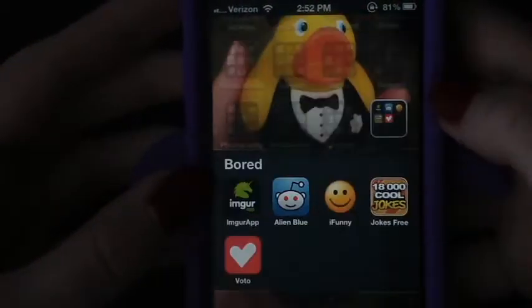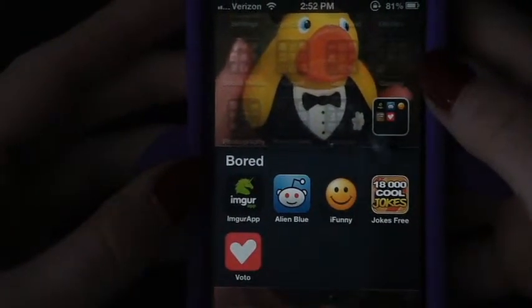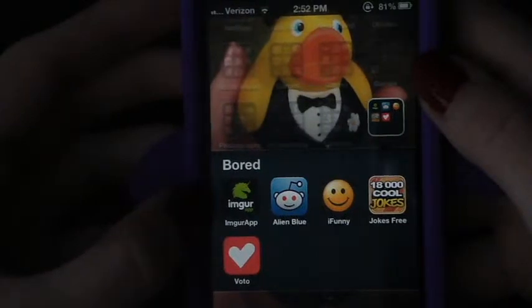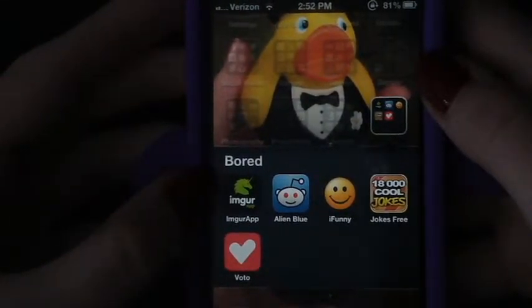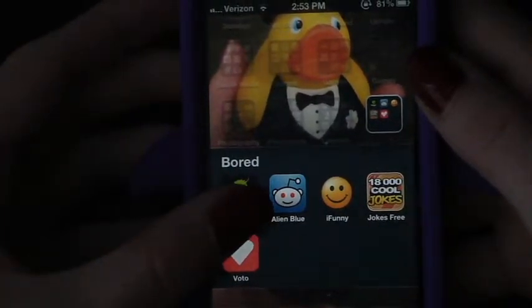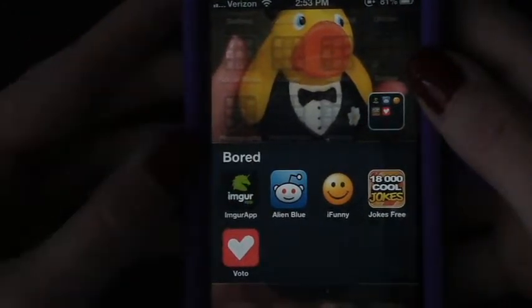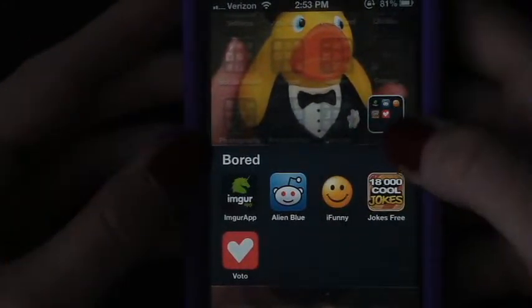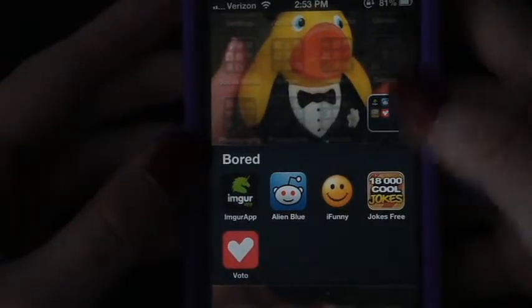And then I just made a folder for when I'm bored, and I have Imager, that is one of my favorite apps. I love it so much. It's really good. And then I actually don't know what this app is. My friend just put it on, but I really don't know. I think it's Reddit, but I have no idea. Even though it says Alien Blue, I have no idea.